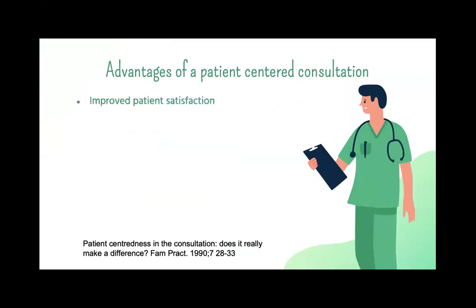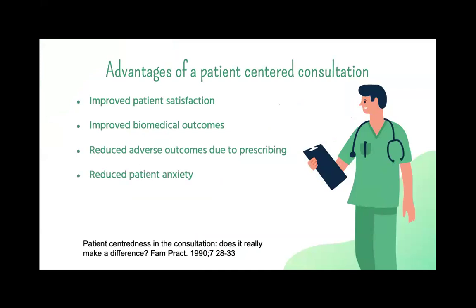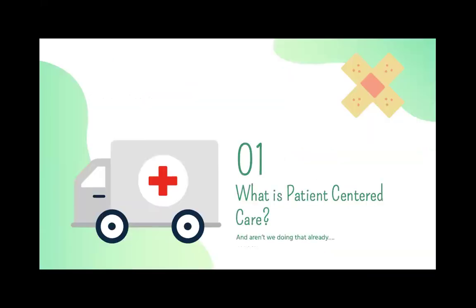And of course, there's lots of evidence around improved patient satisfaction, but there's also good evidence that it improves biomedical outcomes. It definitely reduces adverse event outcomes due to prescribing. It reduces our patients' anxiety, and it makes the consultation more efficient because you're actually going to deal with the issue of why the patient is there. And it's amazing how often we miss the reason why the patient is actually sitting in your room. So great. So what do we mean by patient-centered care?